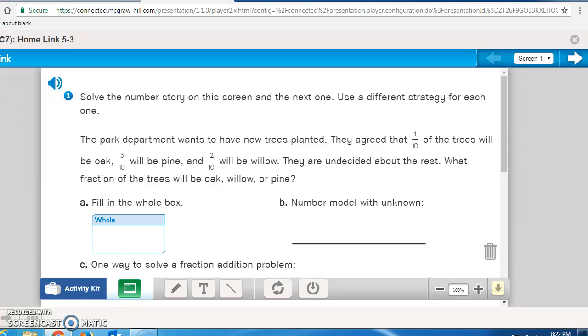Finish this page, please. When you are done, I would like you to bring it over to me so that I can correct it. And then you are done with lesson 5.3. Thank you.